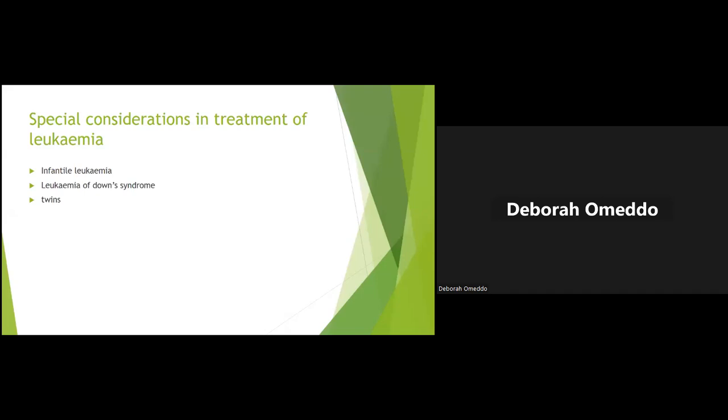Down syndrome children do very well when they're treated for leukemia. They get cured very easily, but they're also very sensitive to the chemotherapy. So when you give the treatment, sometimes they can easily get the side effects of the treatment. And so sometimes there's dose adjustments for children with Down syndrome. Then twins, whenever you have identical twins with leukemia, you need to watch out for the second twin because they can also develop leukemia as well.